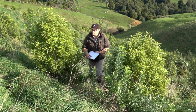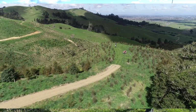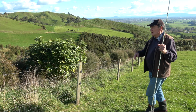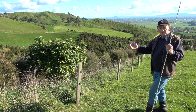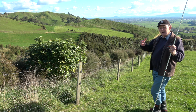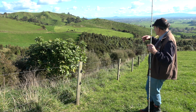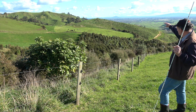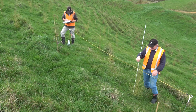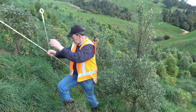But a lot of those are sort of visual inspections, quite subjective. What you need to do, particularly for large scale plantings, is be able to quantify the success. And so we've come up with a couple of ways in which landowners, community groups, iwi, schools, councils, whoever's planting, can go into their recently planted area, such as right on the top of that hill over there, and determine what is the success rate by species and site over the first 1 to 5 years after planting.